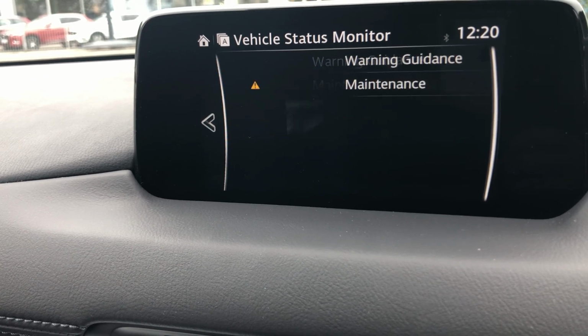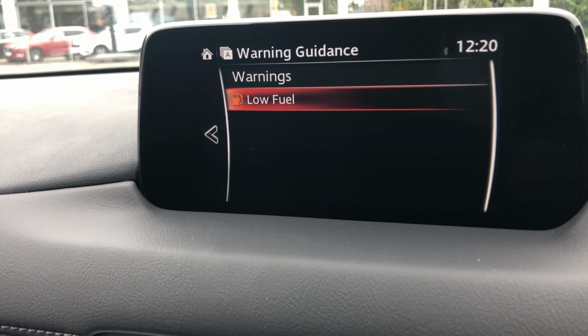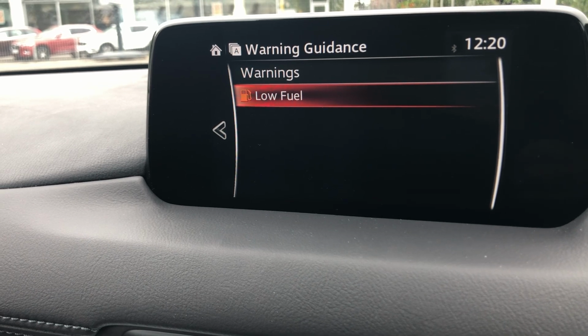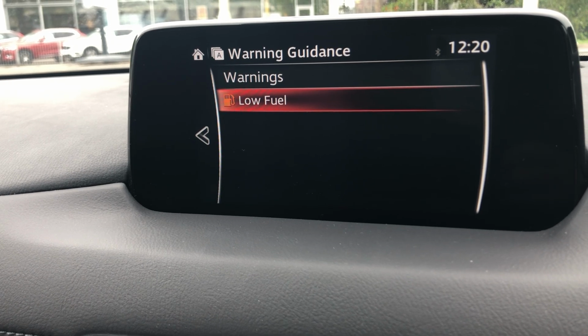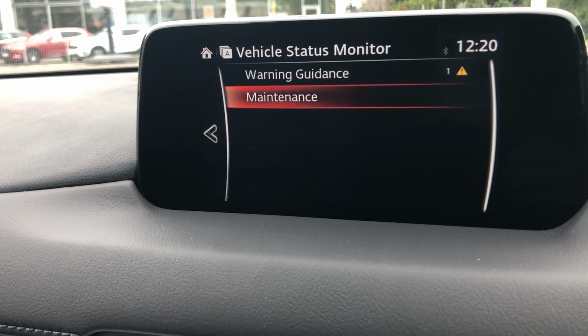You then have a vehicle status monitor, so you have a warning guidance, so if the car is unhappy about anything like your tyre pressure, and this one's telling us we haven't got a lot of fuel, and sometimes the temperature, if your temperature is below 4 degrees, then that will show you in that section.